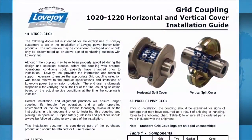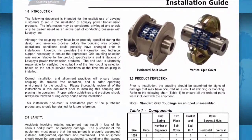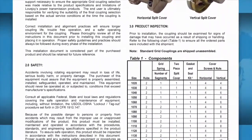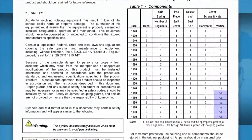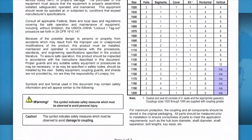Once you locate the installation guide for the coupling you are installing, just click on the PDF icon to download the guide. This installation guide contains important details such as charts showing the allowable coupling misalignment and torque settings for tightening the set screws and bolts. Some installation guides may contain additional performance and dimensional information, important when confirming the accuracy of the coupling selection.